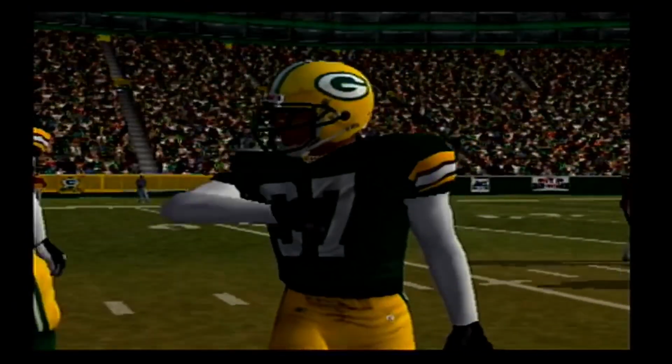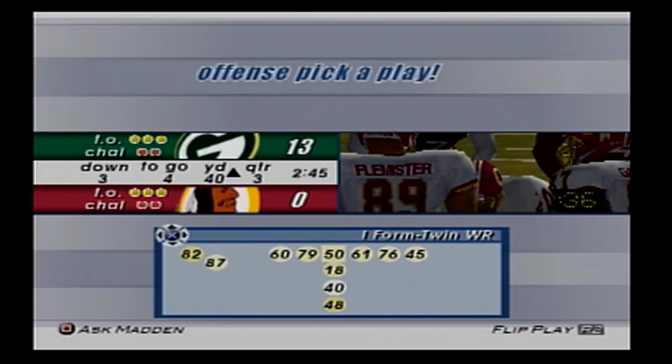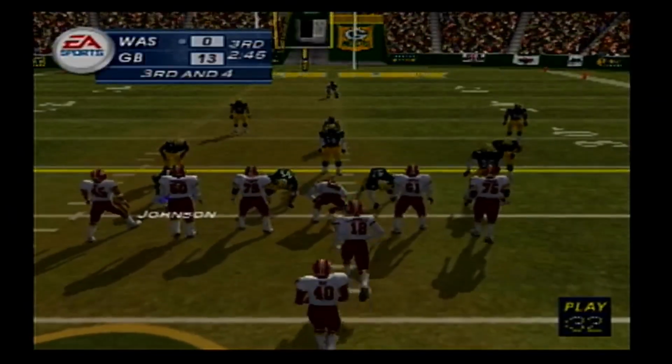Russell couldn't make the catch. Williams, great play by breaking that pass up. Yeah, nothing fancy there. Don't even give the receiver a chance. Just knock it down.